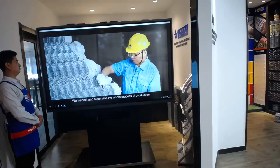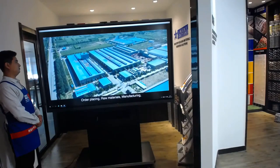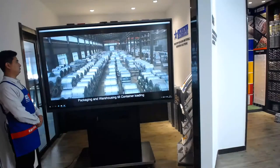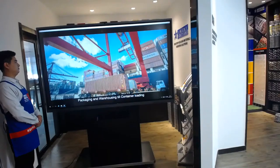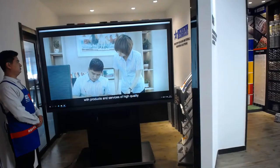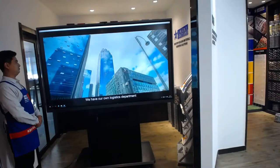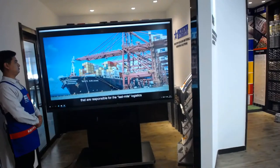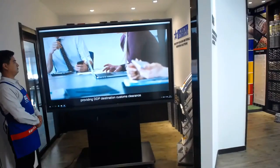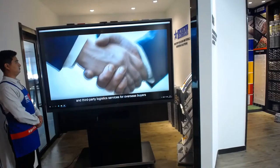We inspect and supervise the whole process of production, from mill sourcing, order placing, raw materials, manufacturing, packaging, and warehousing till container loading, so as to continuously provide our customers with products and services of high quality. We have our own logistics department and freight forwarder that are responsible for the last mile logistics, providing DDP destination customs clearance and third-party logistics services for overseas buyers.